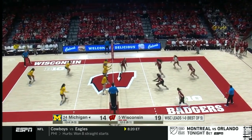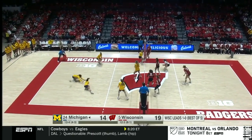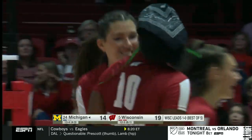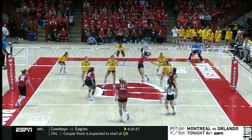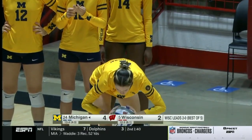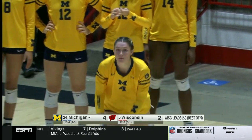There's just so much still to be determined. Quickly done by Wisconsin. Hart gets the kill for the Badgers. Behind, one blocker up and just hammers that one right by. Scotty Johnson ready to serve for the Wolverines.